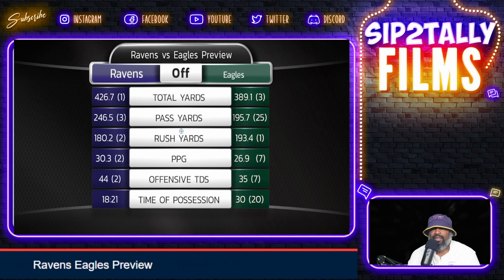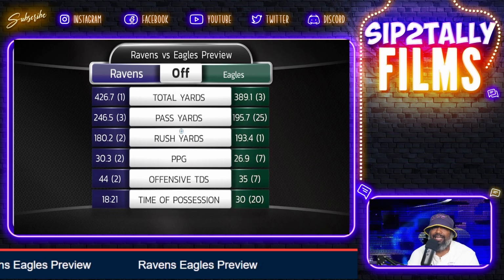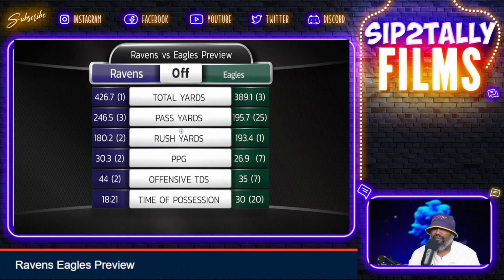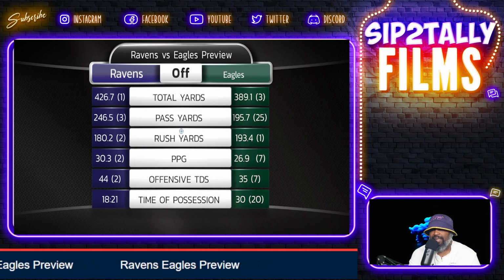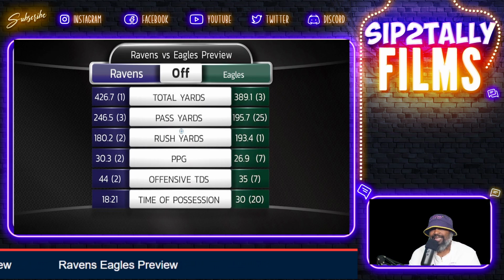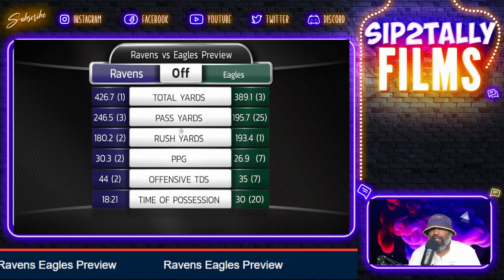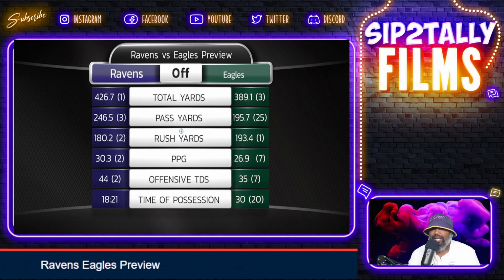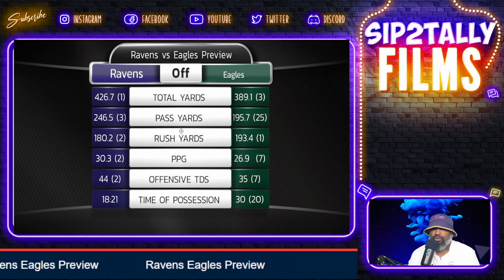Offensive TDs, the Ravens are second behind the Lions. The Lions have already played this week. The Eagles are 7th with 35. Now, that bottom one says time of possession, but that's not what it's supposed to be. It should say sacks. The Baltimore Ravens have given up 16 offensive sacks. That puts them third in the league. And the Eagles have given up 30, and that puts them 20th in the league.